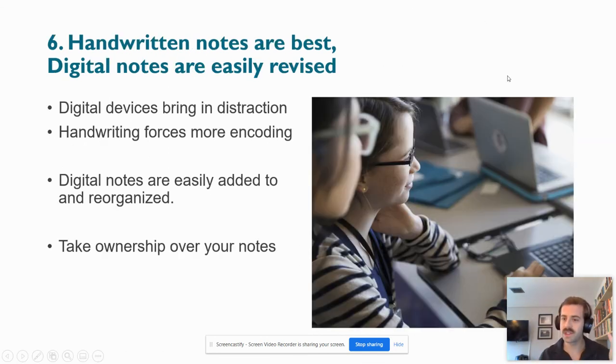Lastly, here's something that's up for debate: handwritten notes are probably the best for memory retention. However, I will concede that digital notes are easy and easily revised, right? If I'm handwriting notes and I miss something and I want to keep things organized and add some information somewhere higher up on my page, tough to do when I'm handwriting notes. Very easy to do when I'm digitally typing notes.